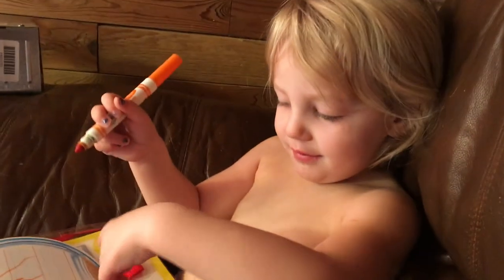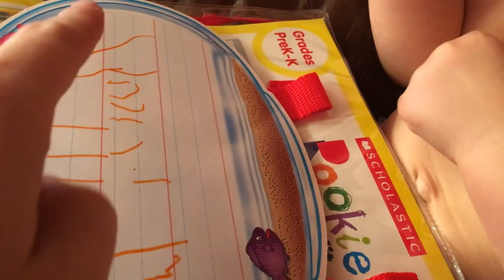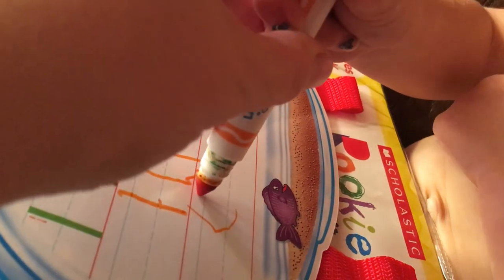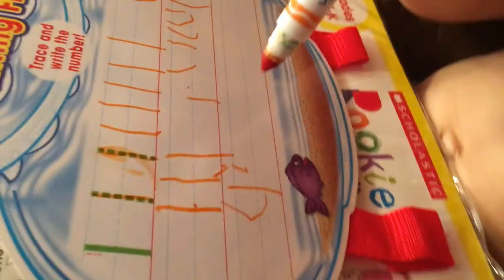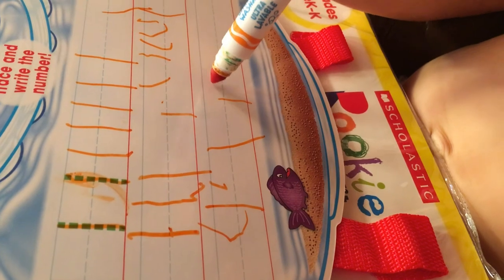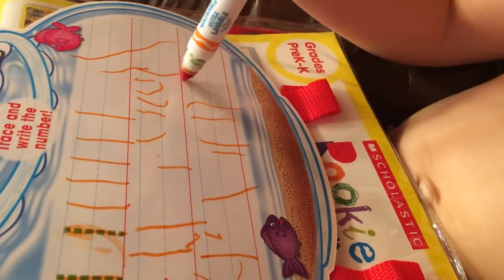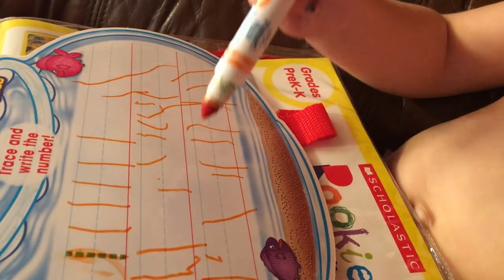Yeah. Those are my ones. I did it again. So these are the ones she did all by herself. Those are pretty good. Let's do it again. Okay, go below. Start over here. Remember, you start at the top and go down to the red line. I want to do it by myself. Okay. One. Good job. Two, oh, we're just working on our ones. One, two, three, four, five, six, seven, eight. Those are pretty good ones.